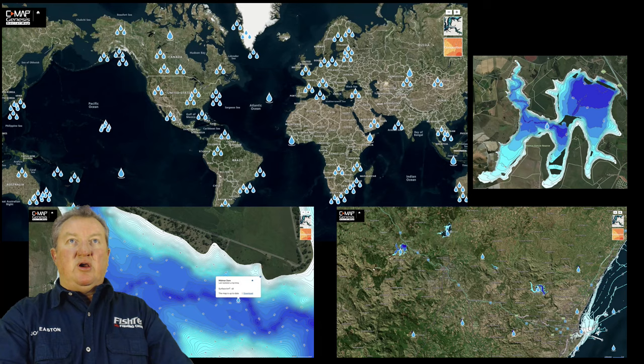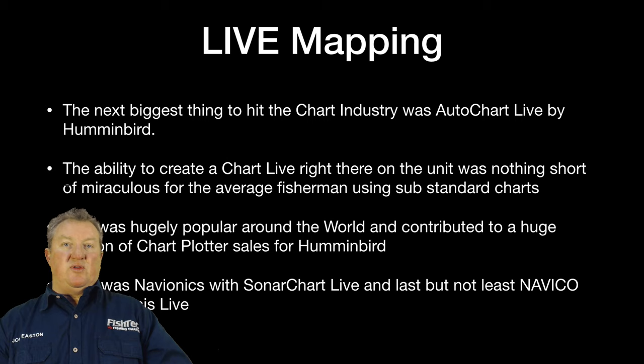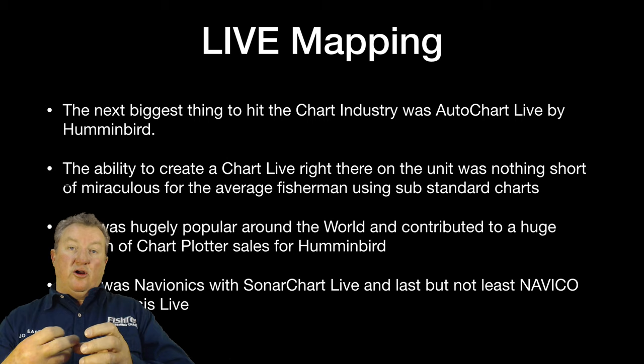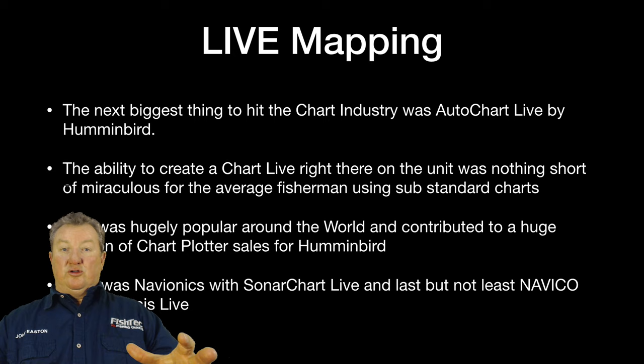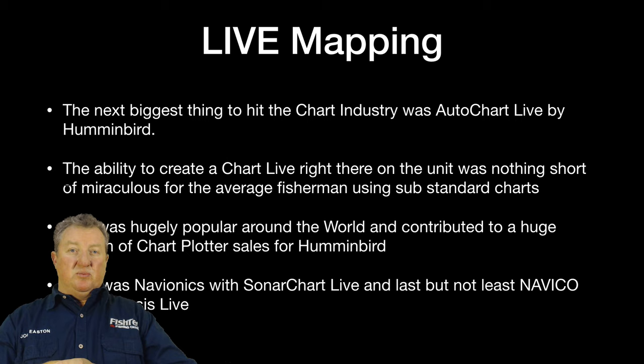Then we got live mapping. The first person to bring out live mapping was AutoChart Live. The reason why they did it was Dr. Depth had a live option. You could take a tablet or a little laptop on the boat with you. You could take an RS-232 port, connect it to your unit, and stream from your NMEA-0183 output into an old serial port on your laptop, and you could actually create live mapping.